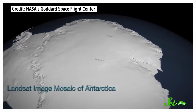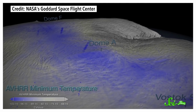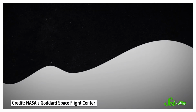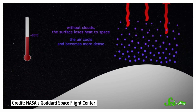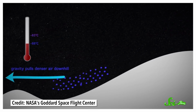These record-breaking temperatures happen during long polar nights within little hollows in the ice sheet, more than 3.5 kilometers above sea level. On still nights when the sky is clear, the air near the surface of the snow cools down as heat radiates into space, and it becomes denser than the slightly warmer air surrounding it. As a result, it starts sliding downhill along the ice sheet and sinks into these hollows.